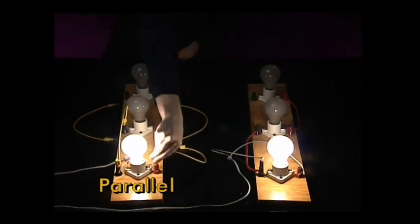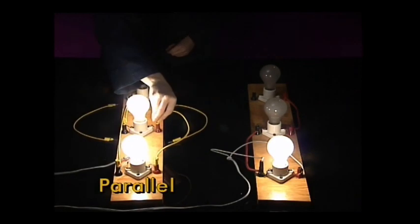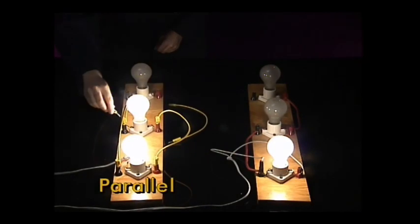You excited yet? The brightness of the bulb stays constant as each is hooked in.